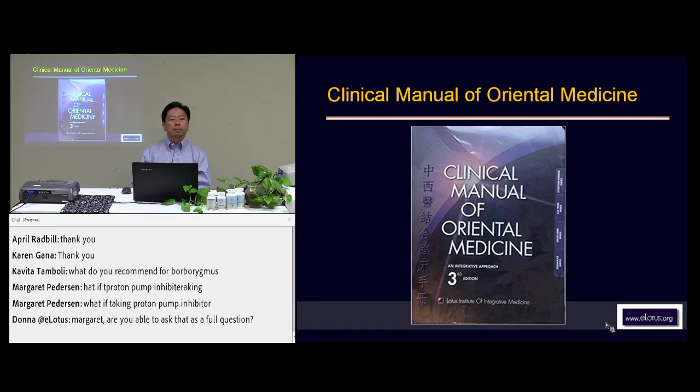What do you recommend for borborygmus? For borborygmus, once again, use herbs that strengthen the spleen and stomach and also move the stomach qi. So maybe Xiang Sha Liu Jun Zi Tang would be a good formula to strengthen the stomach. With Liu Jun Zi Tang, the six gentlemen, Xiang Sha are the two herbs added to dry dampness and move qi. All right, thank you very much.